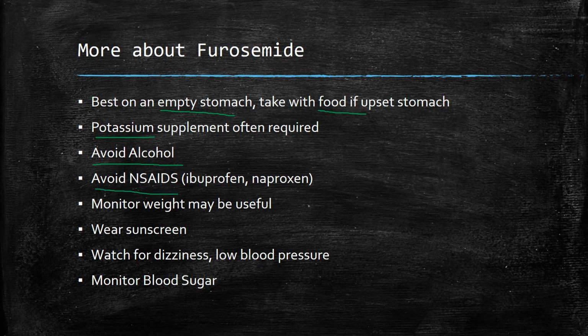We want to avoid NSAIDs. NSAIDs are like ibuprofen and naproxen. Those medicines can counteract the effect of furosemide, so it could cause the fluid to not be released from the body. That could increase your blood pressure, and it could increase your risk of heart attack and stroke. So if you need something for pain, you'd want to chat to your doctor and pharmacist about that.